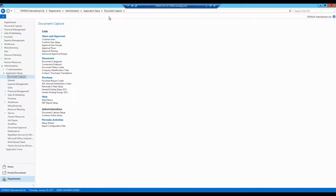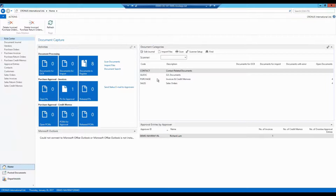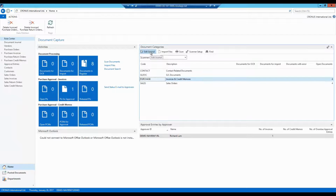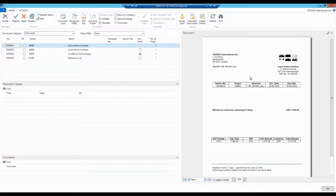With a quick look at the DOM Capture menu, we see that the menu has been redesigned. It's nice and neat. If I navigate to the document journal, you should in a second see that we're able to view the list of the documents in the left part of the screen. On the right hand side, we have a document presented nicely.